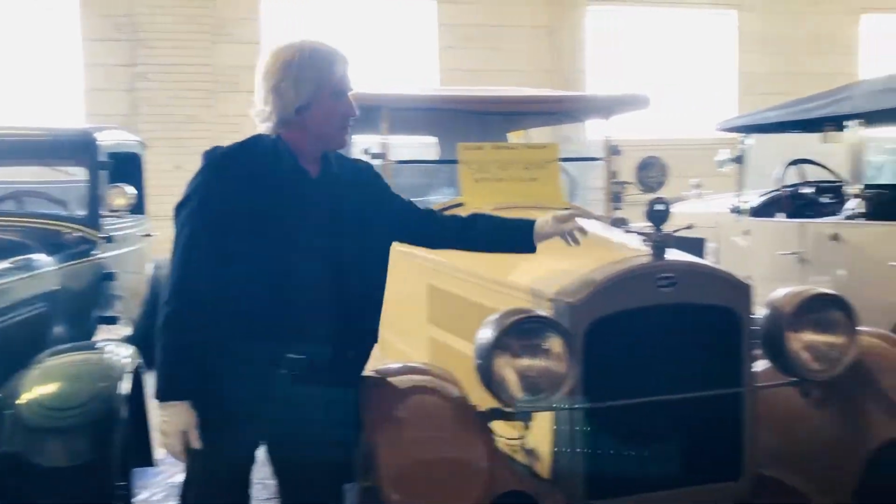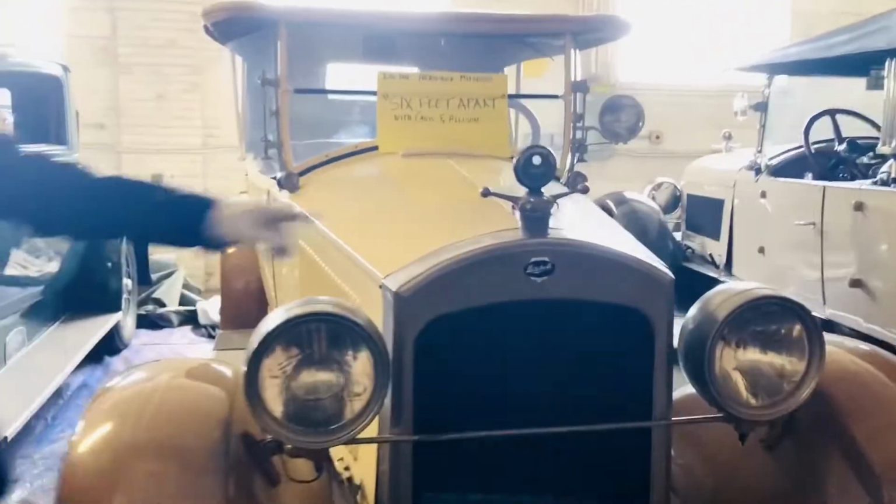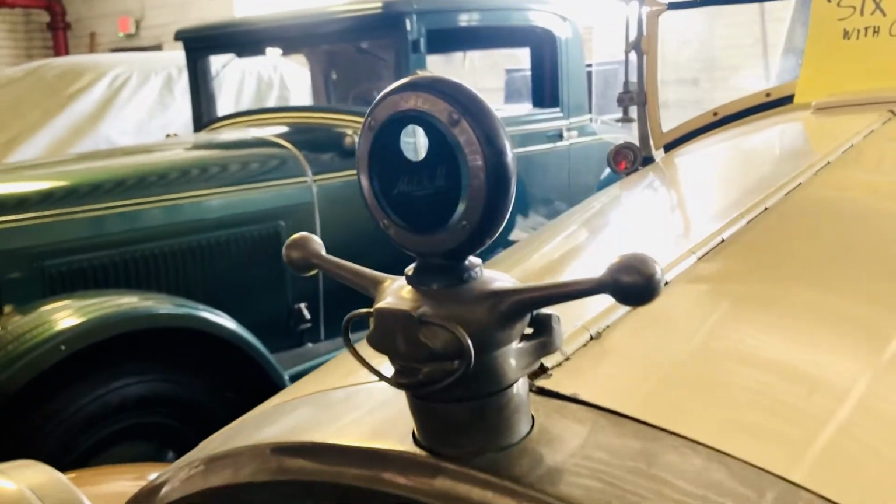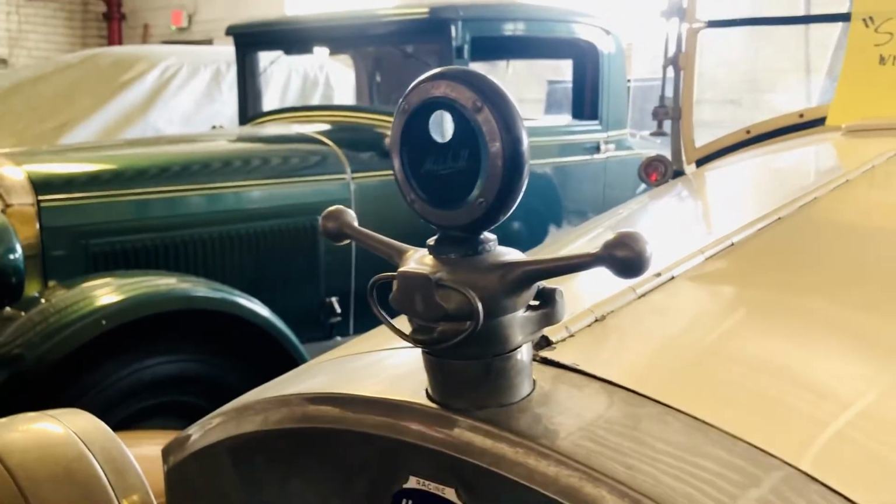I'm always intrigued by the radiator covers of these things. I think if you take a look at all three cars, they're unique and they're beautiful. There you go.